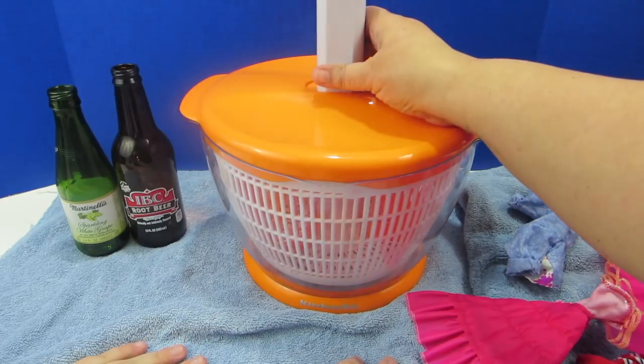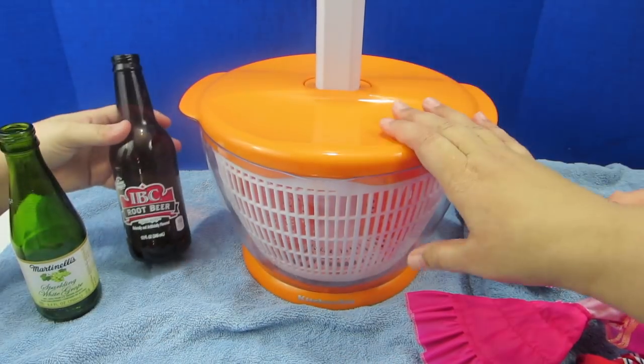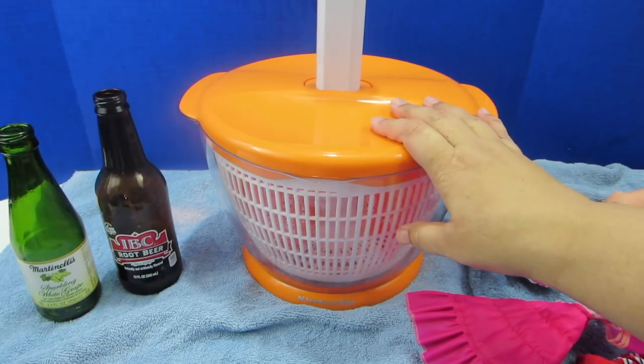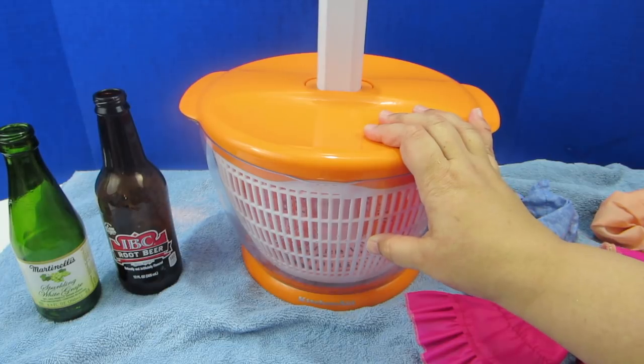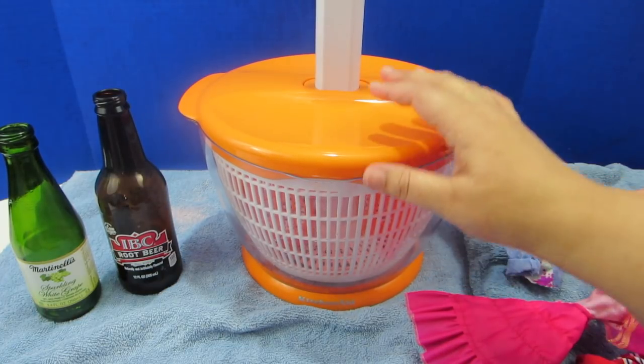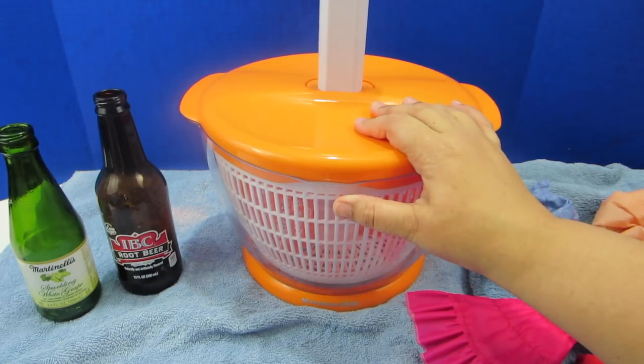Okay, now that Lola's done playing. So this was another purchase that we made that, again, was at Dodie's suggestion. And we thought she was crazy because we're like, what are we going to do with a salad? She said, get a salad spinner. I'm like, we don't even spin our salads. What is a salad spinner? Everybody keeps asking me that.